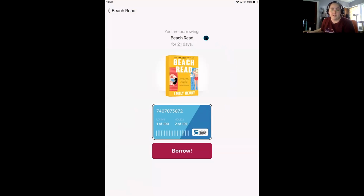Up at the top here, I want to point out that it's saying that we're borrowing this book for 21 days. And 21 days is the default lending period at your library in Libby. So you'll get that book for 21 days, and then the book will automatically return on its due date. You don't have to worry about late fees. However, you in Massachusetts are very lucky and get those 7 additional libraries that you have access to. And some of them might have their default set to 14 days with the option to change it to 21.